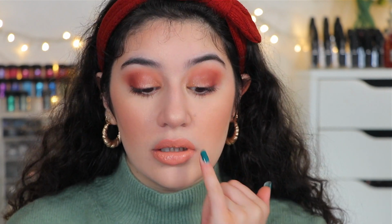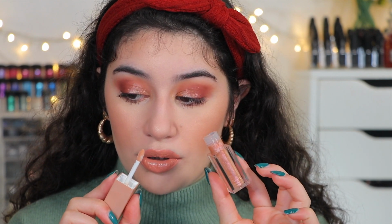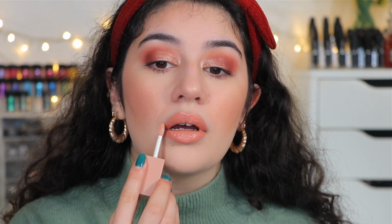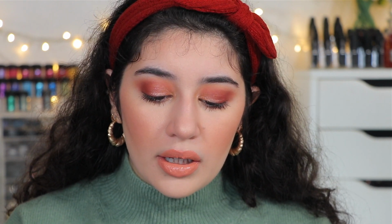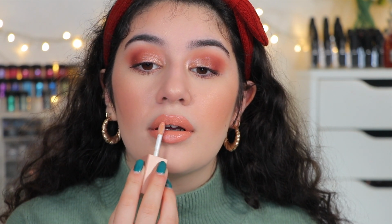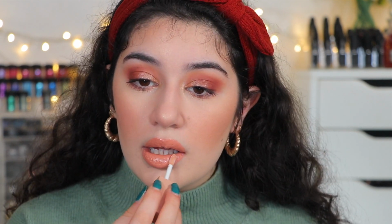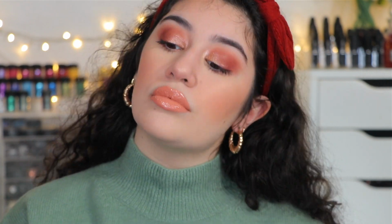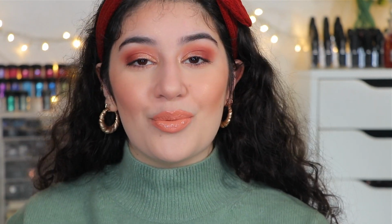Oh, I forget how good these are. KYLIE Cosmetics cream lipsticks. One of the best creamy lipsticks that I've ever tried. And then the KKW gloss right on top, which has pink, gold and silver shimmer. Even though you can't really see the shimmer, but it goes perfectly with the lipstick.